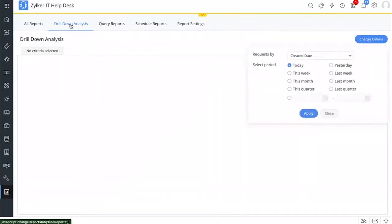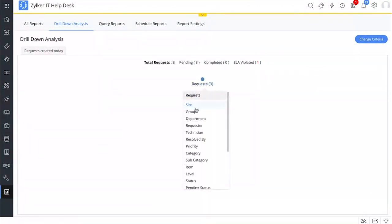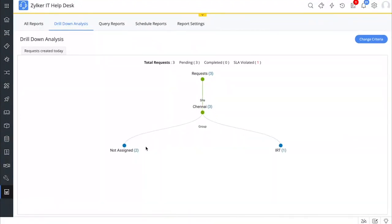You can drill deep down into all these reports by specifying the period right here. And you can choose the relevant details like the site that you want, the group that you want, and so on, and go further down and dig deep into various details of your reports.